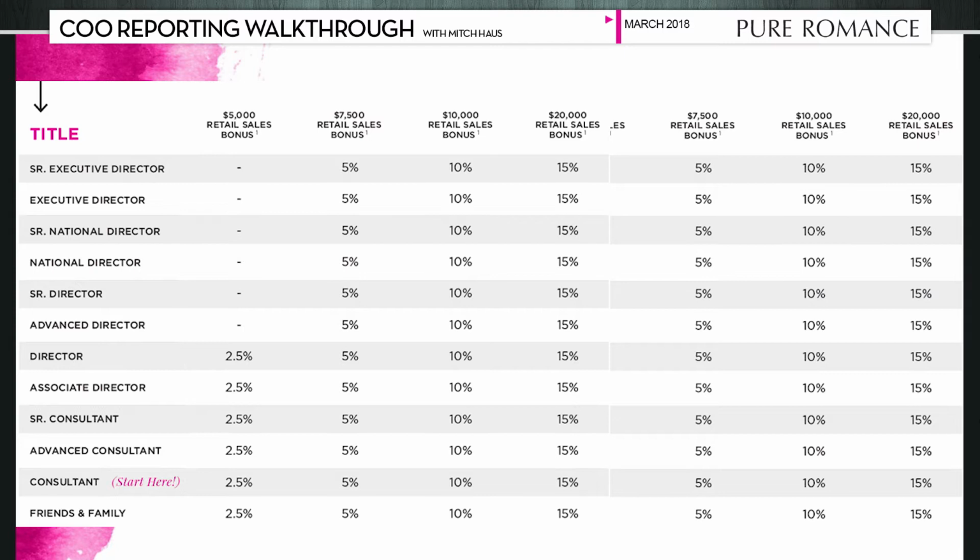The 10,000 again, it used to only be 2.5% back. It's now 10% back every time that you do that $10,000. You're gonna be getting at least $1,000 back every single time that you have a month where you do over 10,000. And then once you are a super overachiever and you get that $20,000 mark, you're getting 15% back. So it's a really great way to earn a lot more money through this new compensation plan.